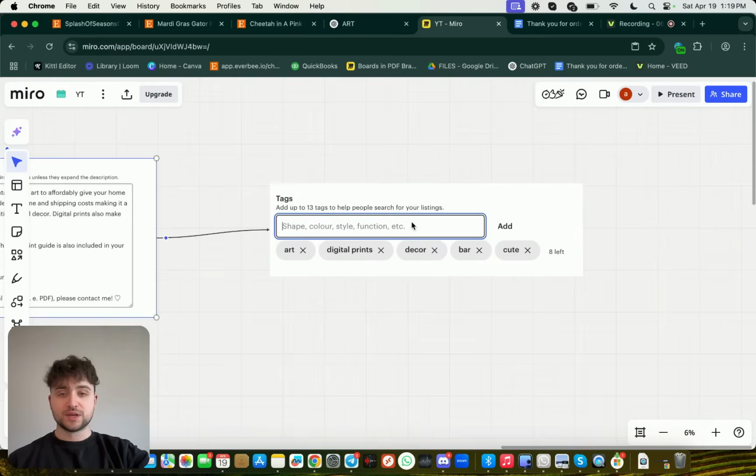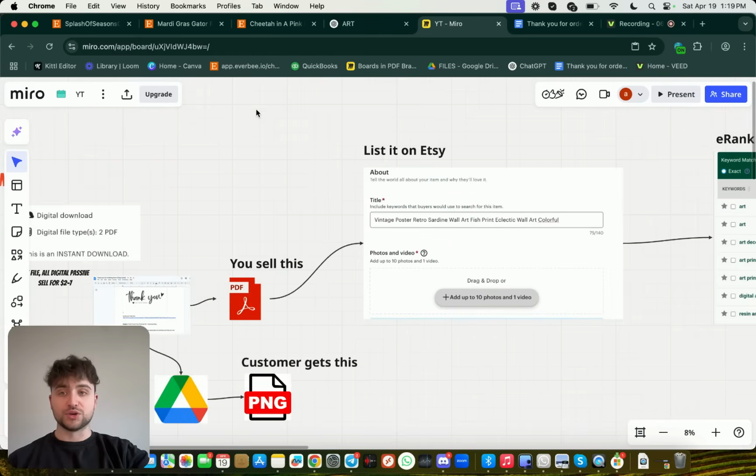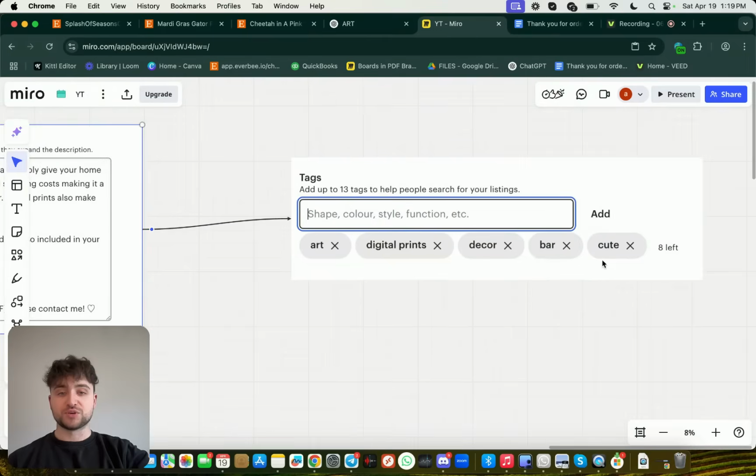And once that's done, before you press publish, there's a tags section. Make sure you add 13 tags, just keywords in broad format that relate to what you're selling. So art, digital prints, decor, cute. If you need help with that, you can just go to your titles, and whatever you put in here, you can just put it in your tags.